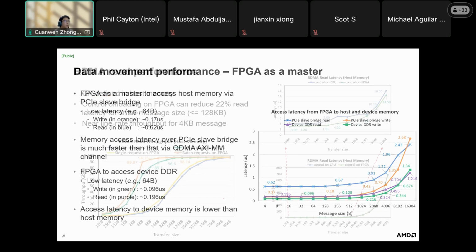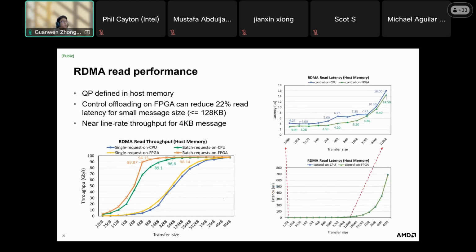And for the RDMA read performance, in this example, we are using the queue pair defined in the host memory. So all the work queue entries are stored in the host memory, and the FPGA RDMA engine needs to load the work queue entries from the host memory. We first talk about the RDMA read latency. Control on CPU and control on FPGA means that the RDMA control operations, for example the send queue doorbell ringing and completion doorbell polling, are pushed either onto the CPU or onto the FPGA.